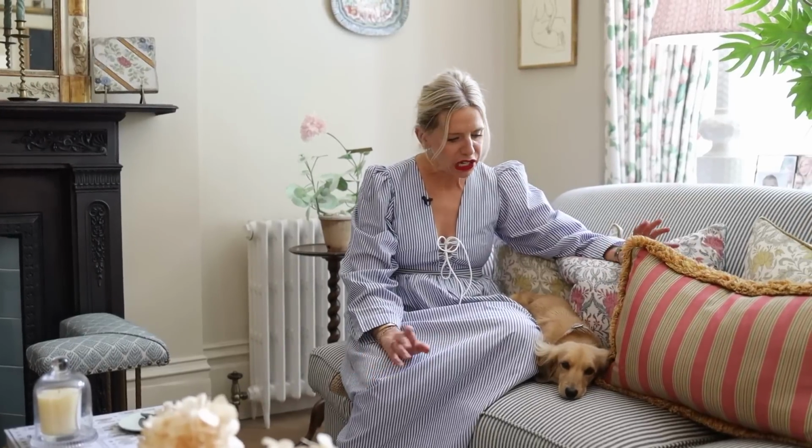I'm not precious about it at all. As you can see, the dog is everywhere, even though I swore she would never go on any sofas. Obviously, I gave up on that after about a week.